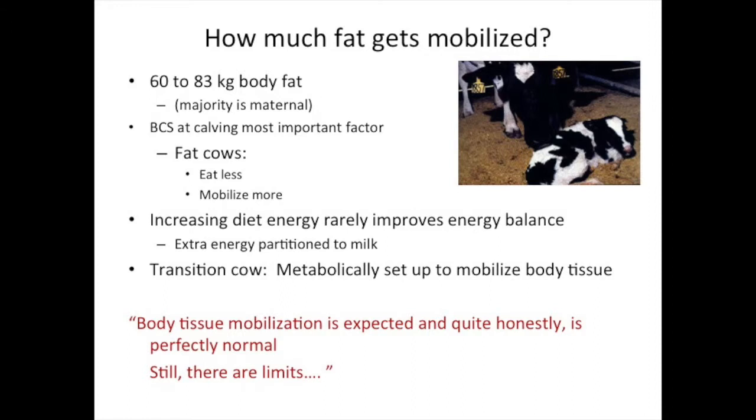And so I guess the bottom line is I will tell you the transition cow is metabolically set up to mobilize body tissue. All right? And so my bottom line is body tissue mobilization is expected and quite honestly is really perfectly normal. It's not an abnormal situation at all. But still, there are limits.